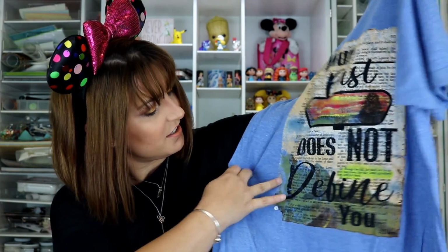Okay, oh, this is super cute. It's a Tultex graphic tee that says your past does not define you, and it has a Bible verse behind it. Look how adorable that is. I love a good comfy t-shirt. Y'all know that's typically what I wear.